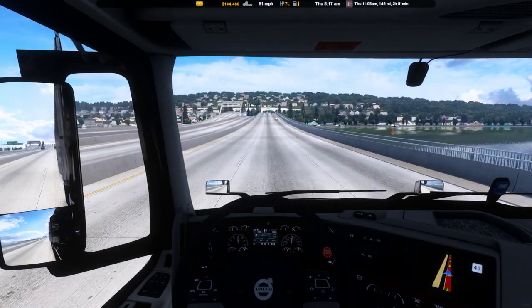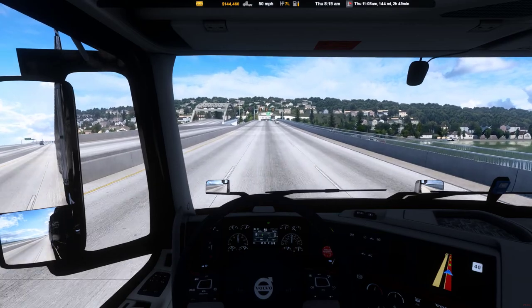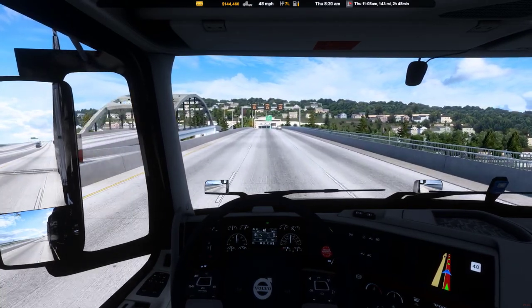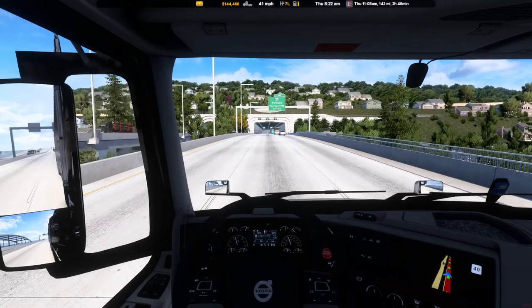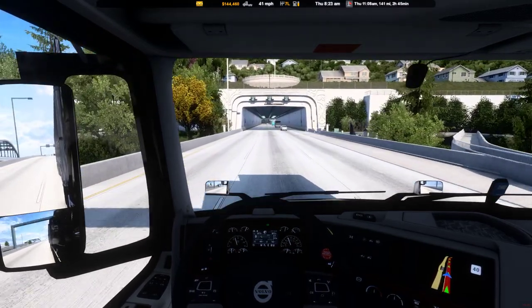Into the cliff, or into the tunnel. Almost said cave. Oh, see that shadow of that airplane? That was pretty cool. It scared me.